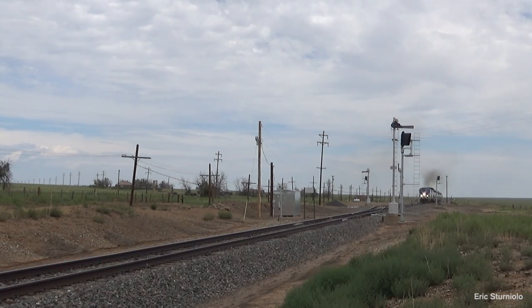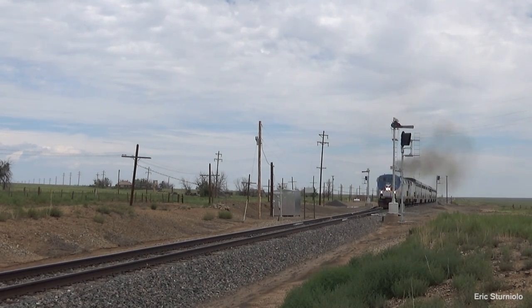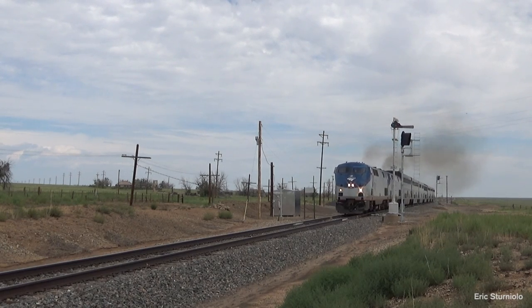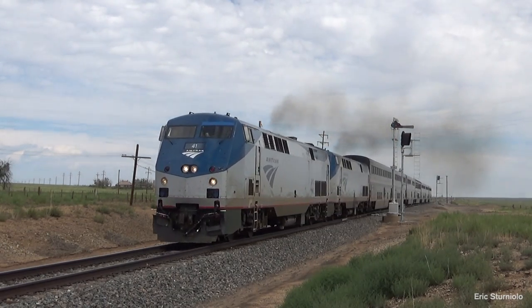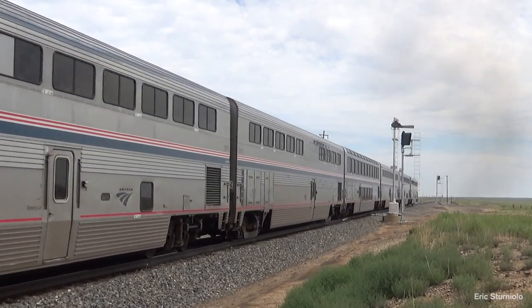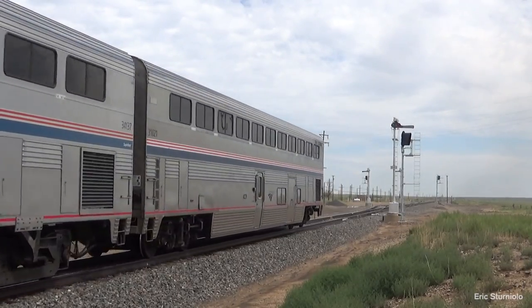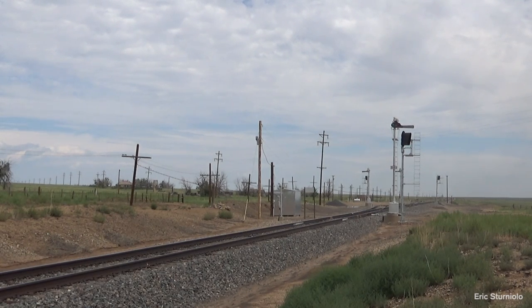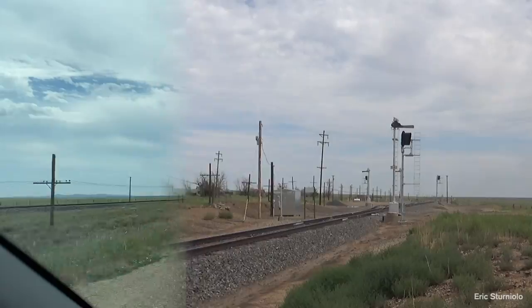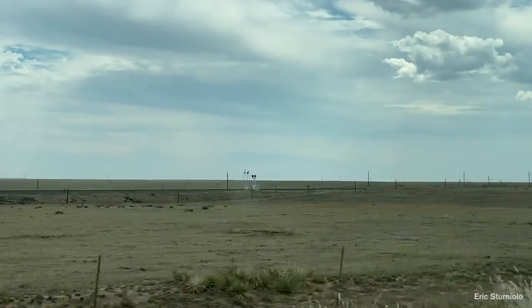Something had slowed down Amtrak as they approached my location. I think it was a signal issue. Amtrak was back up to speed as soon as they passed me. As I tried to stay with them, I passed more semaphore signals that were ready to be switched over to the new tricolor signals in between Colmore and Wagon Mound.